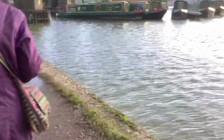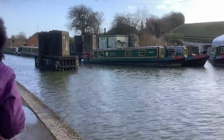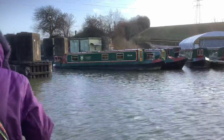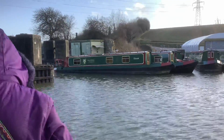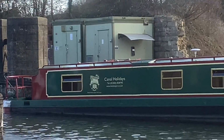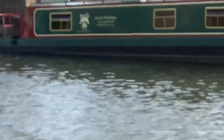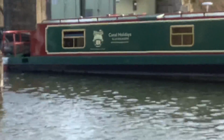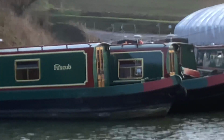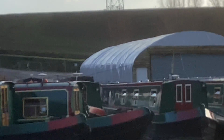Moving through. Yeah, I'm pretty sure those are canal holidays. There we are. If you fancy a canal holiday, this looks like the place you would hire them. And why not? Absolutely super, I would think, in the summer especially, or even now. You know, it's just lovely out here.